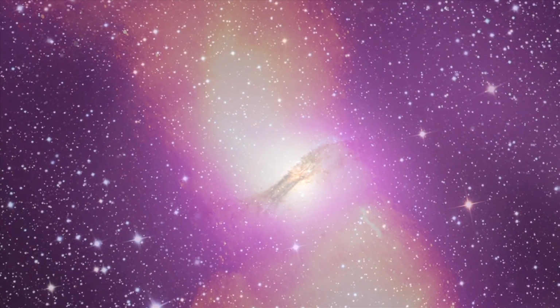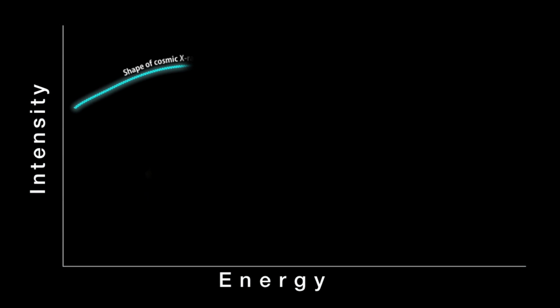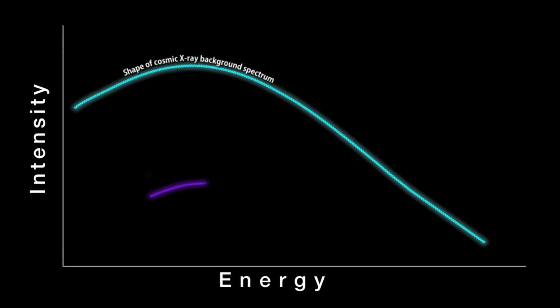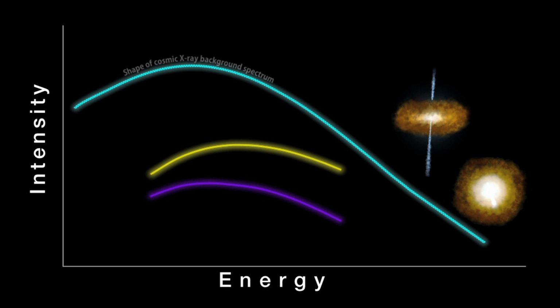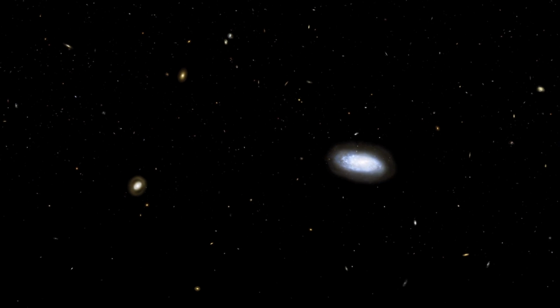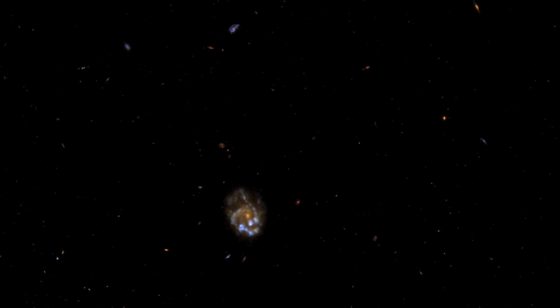At these energies, the sky glows in every direction, even far away from bright sources. Astronomers have long suspected that active supermassive black holes in galaxies were responsible, but they just couldn't find enough of them to account for the X-ray glow, especially the peak of the energy spectrum. Now, astronomers using NASA's Swift satellite confirm that a largely unseen population of black hole-powered galaxies is out there. There are so many that scientists say they might fully account for the cosmic X-ray background.